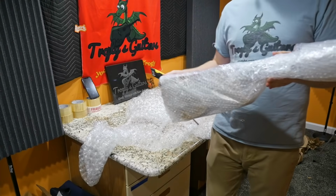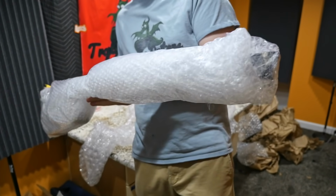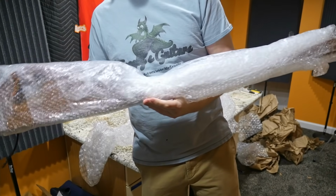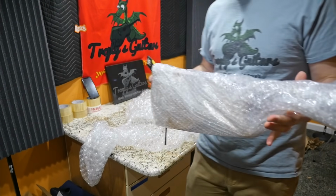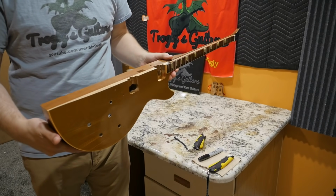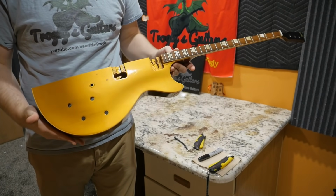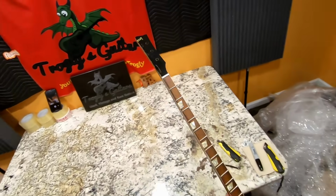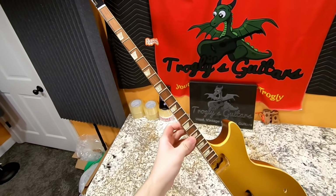So yeah, obviously there might be a little bit of a catch to this. You don't buy custom shop Gibsons for $400, but you might be able to get this. Inside here, my friends, sleeps not an optical illusion. This is half of a Les Paul. I love it. I love it so, so very much.